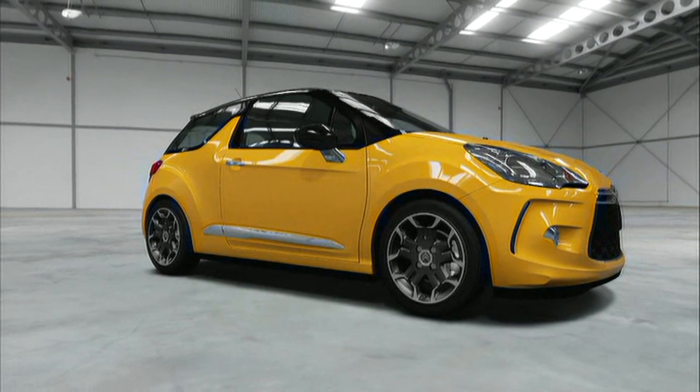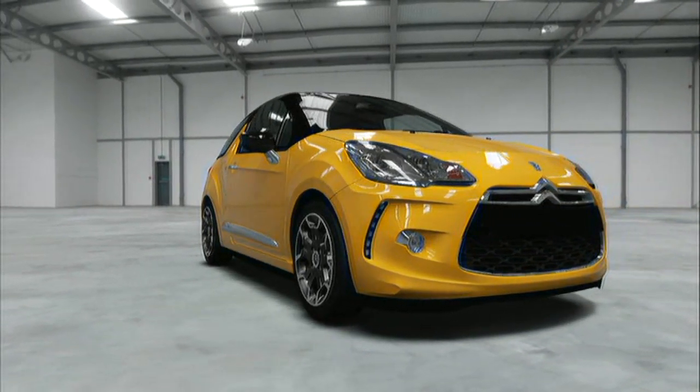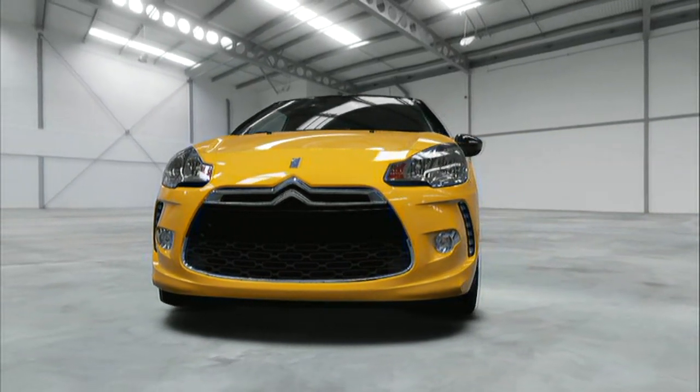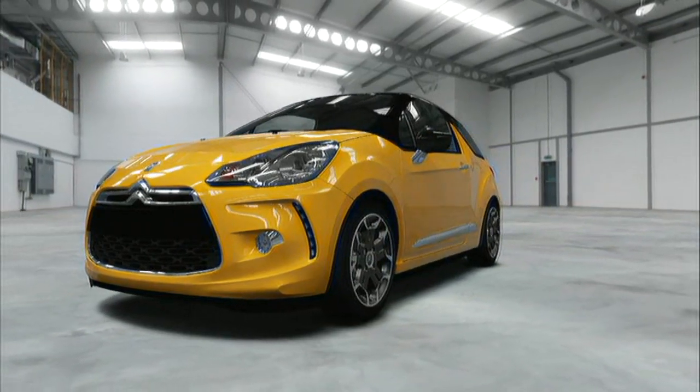Now, we're going to go for a special mention here with the Citroen DS3. Obviously it doesn't really compete with the classics and supercars of what this video is supposed to be about, but we thought this is just a really good, quirky little car that you see every day on the road.